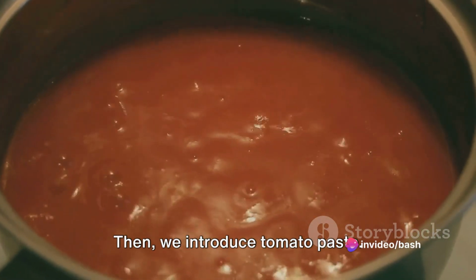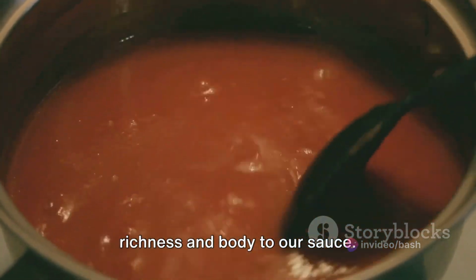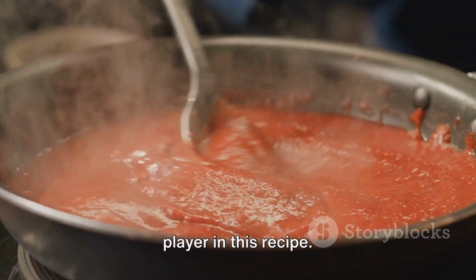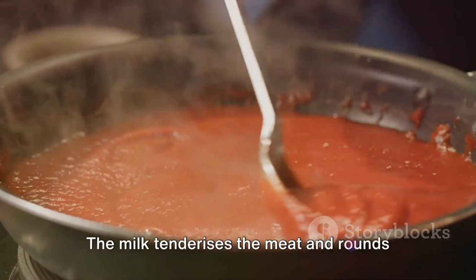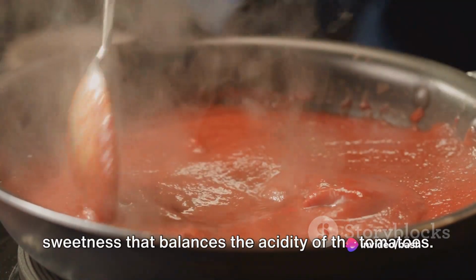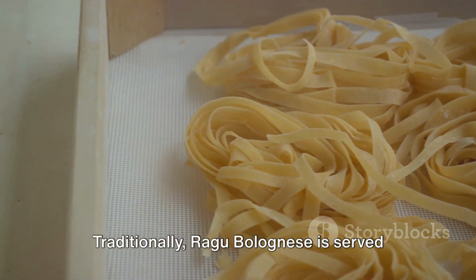Then we introduce tomato paste. This concentrated burst of umami adds richness and body to our sauce. And let's not forget a splash of milk. It may sound unusual, but it's a key player in this recipe. The milk tenderizes the meat and rounds out the flavors, adding a subtle sweetness that balances the acidity of the tomatoes. Now, onto a point of contention amongst Italians.